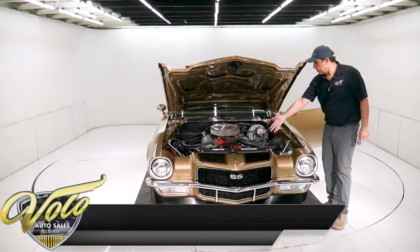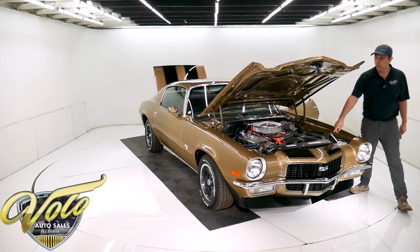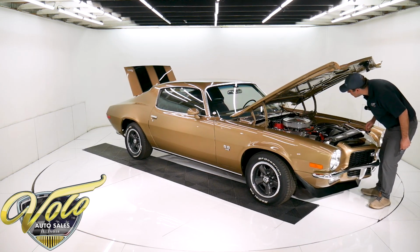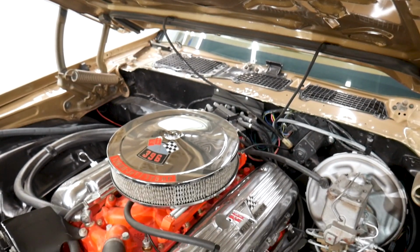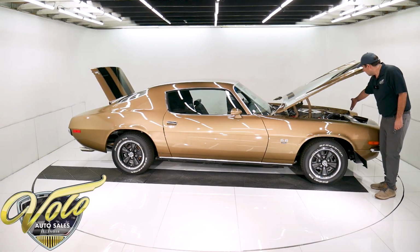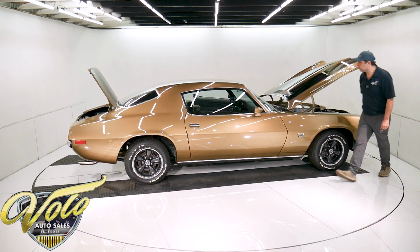So the motor's got new power steering, it has power brakes, some nice polished finned valve covers, upgraded aluminum radiator. It does have a clutch fan, the shroud is new, alternator's new. Under the hood and the jambs painted real slick. All the other metal is smooth and it's a satin black finish. Chrome fuel pump. But the fan, the pulleys, just everything in here was replaced. The squirters are all hooked up.